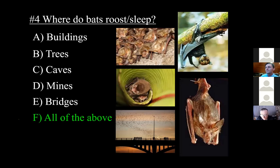Tons and tons of diversity with how bats make a living with regards to roost and sleep. They can be found in almost every conceivable shelter, and many now live in buildings, which is probably the way most people become familiar with a bat, is when they take up residence in a barn or a house. A lot of those are doing that now because they have limited other alternatives. They've lost other roost sites or habitats, so are using homes and houses.